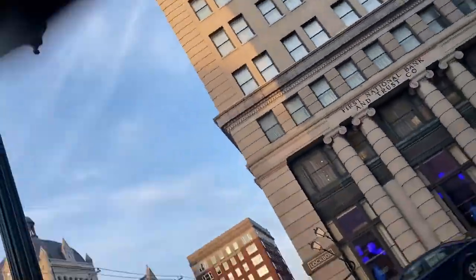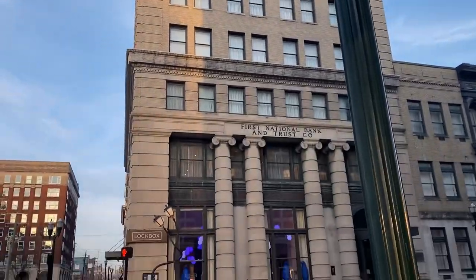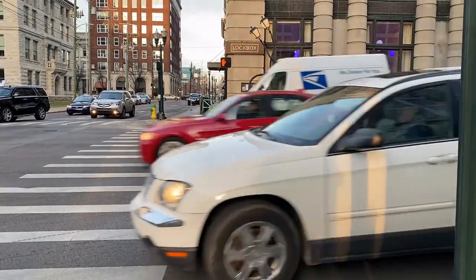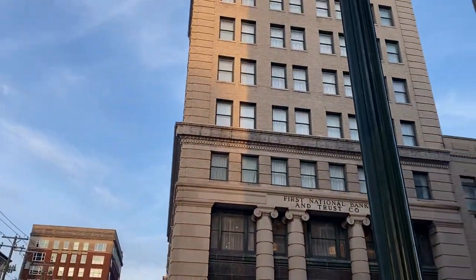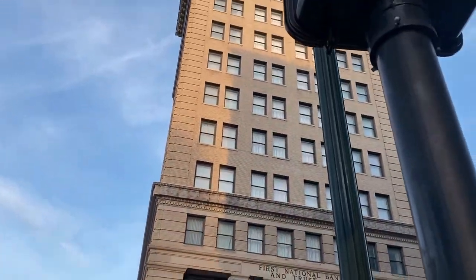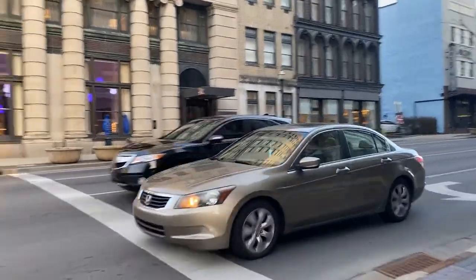I'll turn the camera and then turn it back. Wait. This is billed as the first skyscraper in Lexington, and it was actually built in like 1910, so it's pretty old. It was built by some architects from New York City, and you can kind of tell it runs the same to that architecture of that time period then.